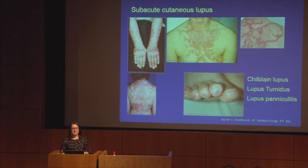And lupus paniculitis is, we all have a normal fat layer beneath our skin, and if that's inflamed with lupus, then you can get dimples in the skin or more general redness, which will then need treatment, usually with tablet treatments rather than cream. So it is important to recognise that.